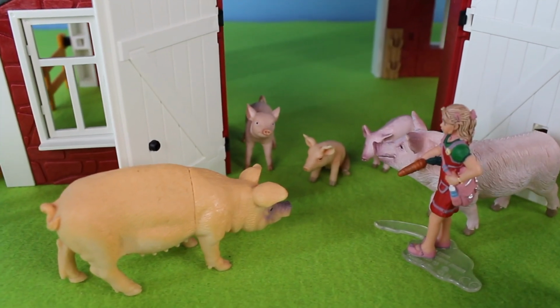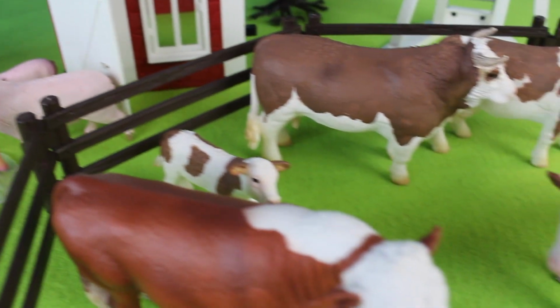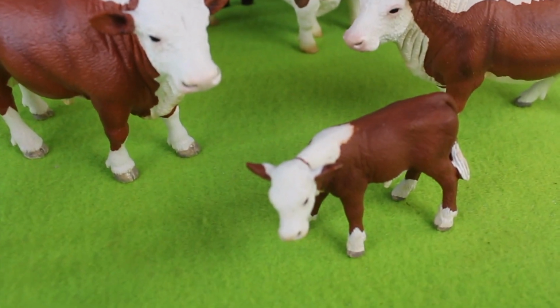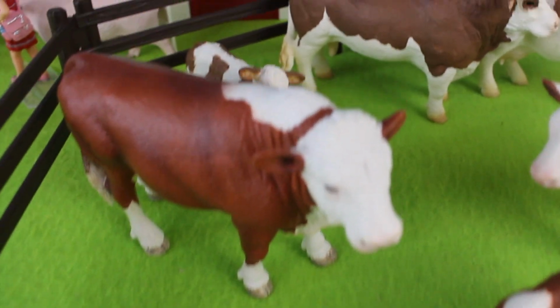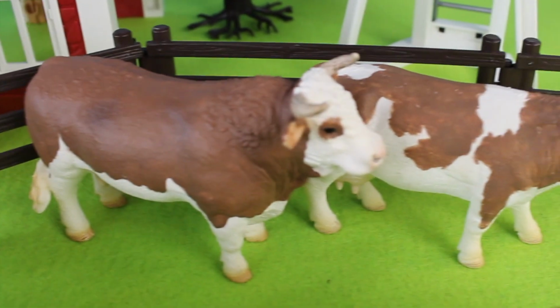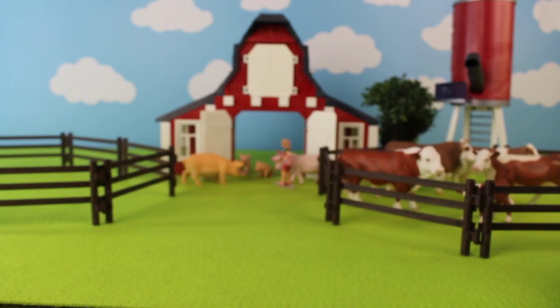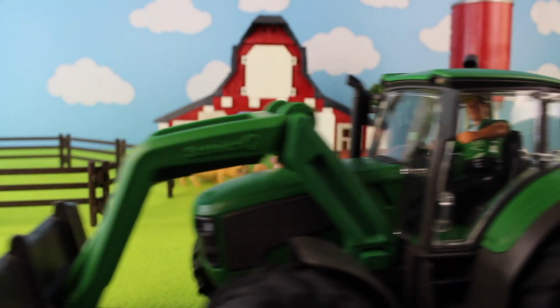So far, we have 5 pigs. We also have 6 cattle. Let's count them. 1, 2, 3, 4, 5, 6. 6 cattle. This sure is a busy farm. And look, the farmer is bringing in more animals.